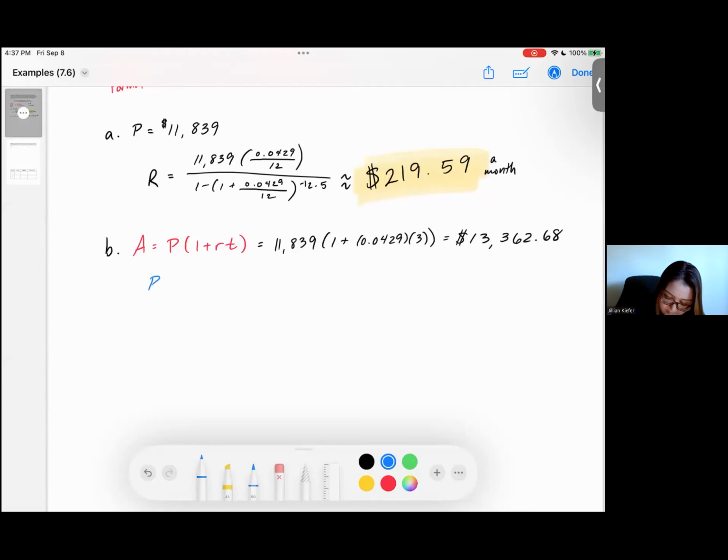So principal, which is new, will be $13,362.68. So this is the principal that we're going to use in our equation here. We're going to use the same equation to find our monthly payment. It's just that our principal is now much higher, about $2,000 higher. So go ahead and plug everything in.